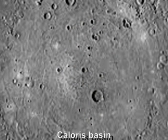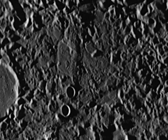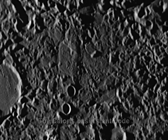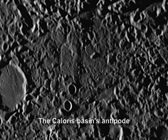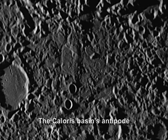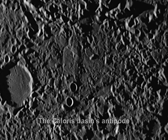Mercury's Caloris Basin is one of the largest impact features in the solar system. Shock waves generated during this massive impact traveled around the planet and then converged at the basin's antipode, 180 degrees away. The high stresses were capable of fracturing the surface.